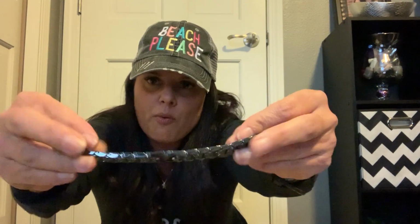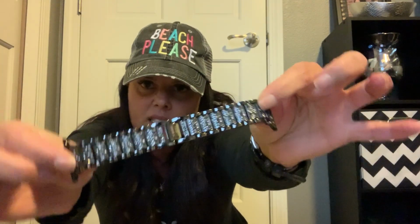The next item is also a watch band for my Apple III watch. And this one I got to be a little more dressy when we're going to dinner and I have a dress on or something like that, because I still want to wear my watch. It is in a gunmetal style metal. So it's a really dark blackish shiny metal with rhinestones. I don't know if you can see those in it.